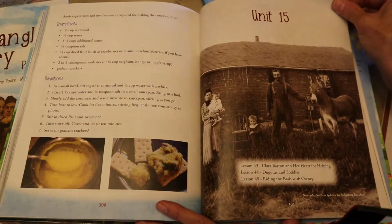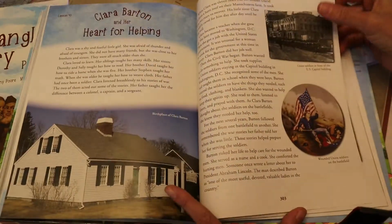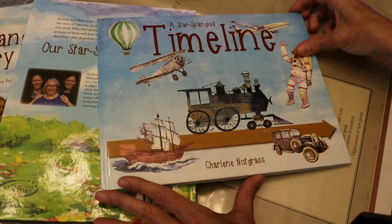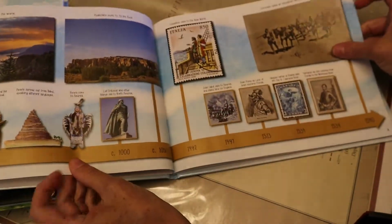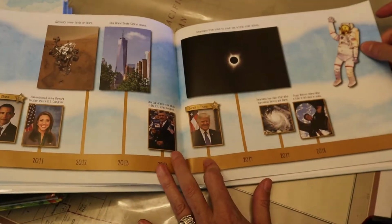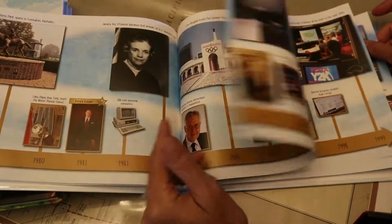Oh, and it looks like we make another recipe. Those are cool. Asia will actually like doing those, so I'll get out of that. Right, Asia? And there is a timeline book too. Not sure when we get into that. I'm sure it tells us somewhere, and I think it starts here, and then we go all the way to, is it Obama? Oh, yep, we go all the way to Trump, 2018. And it's really nice pictures too. Really pictures, so liking that.